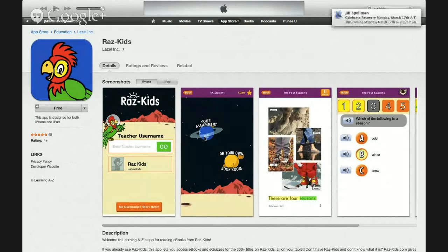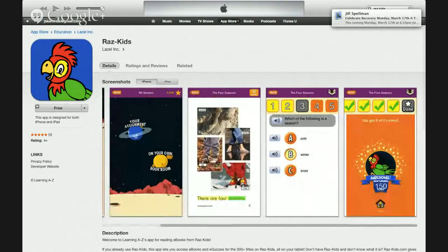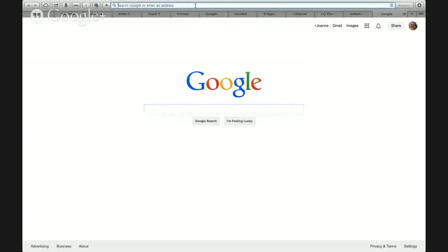Now the really cool thing about this is that kids are then able to read tons and tons of books right from their iPad that are already loaded into here. So find out from your school if they have a subscription to this website. All of my students that I personally work with have a subscription to it, and I'll show you what it looks like on here.